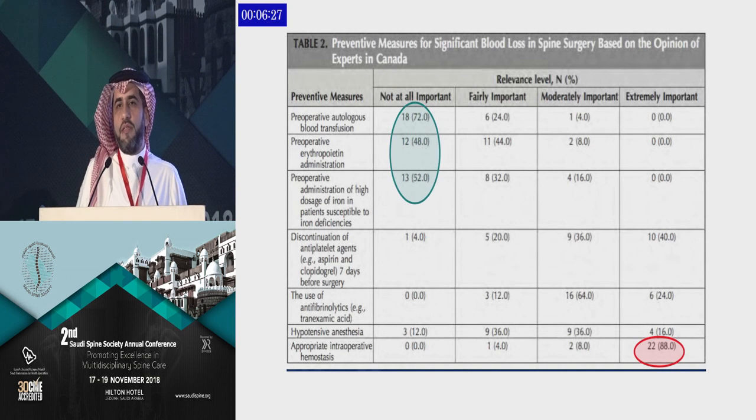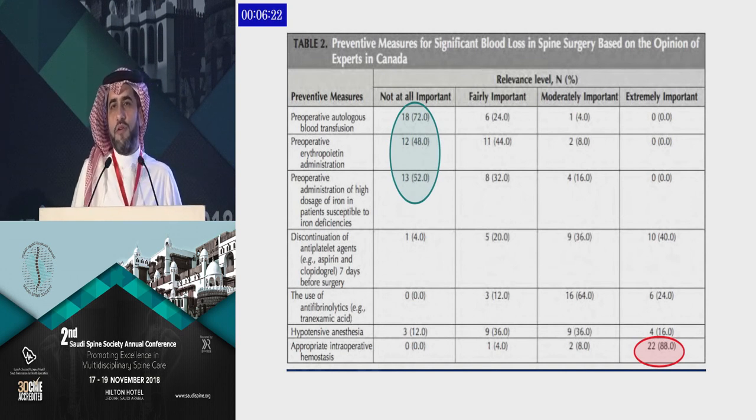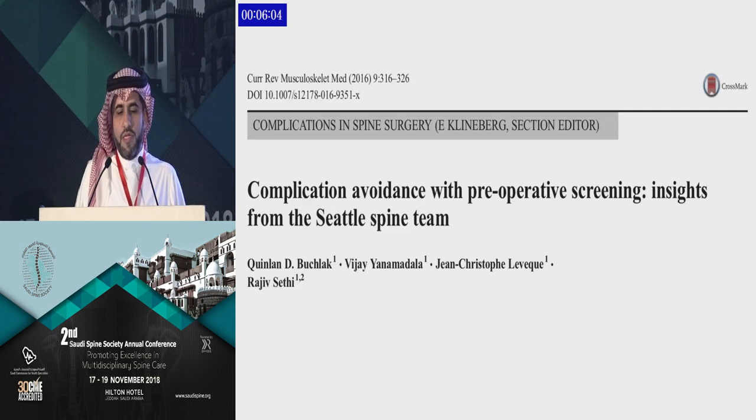As for which preventive measures they think would be relevant, of course, because they're surgeons, they thought that only intraoperative hemostasis was the most important or extremely relevant, and in their opinion preoperative autologous blood donation or even erythropoietin injection was not relevant at all. But we still need to study that in more detail.